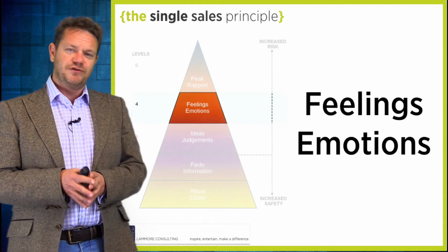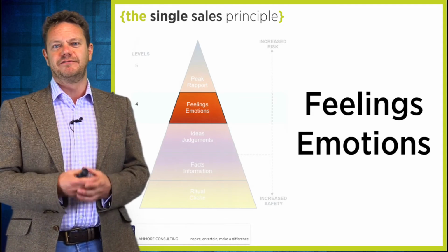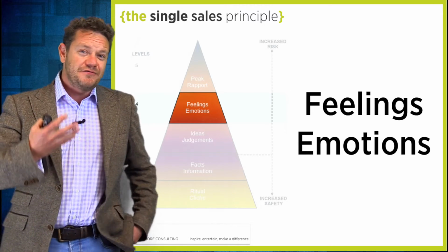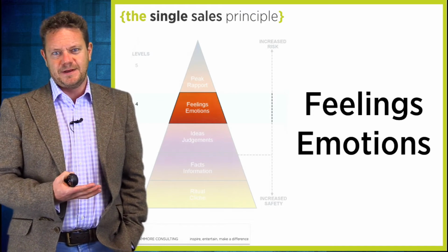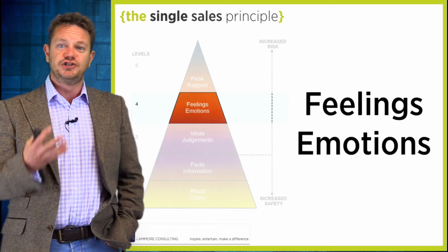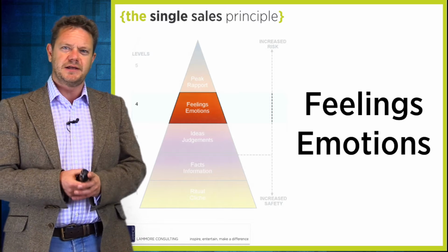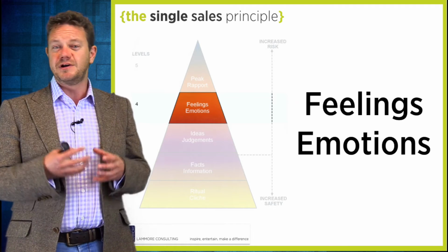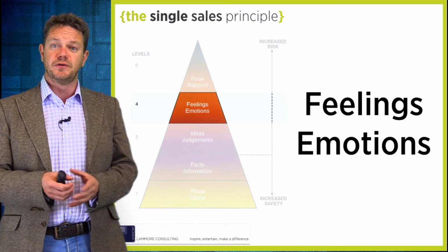Once we move up to level 4, we're getting further and further away from the safe zone. How does that feel for you? And in most business environments, in fact, most environments in life, you've got to feel really secure and comfortable with somebody to be able to express your true feelings about something. Your feelings and emotions are at a much deeper personal level than your judgments and ideas. We want to get this out because, as we know from the single sales principle, the emotional needs that people have are amongst the most powerful for getting people to make decisions and for understanding what will help people to make the decisions that we want them to make.